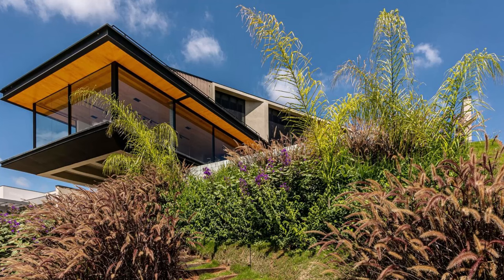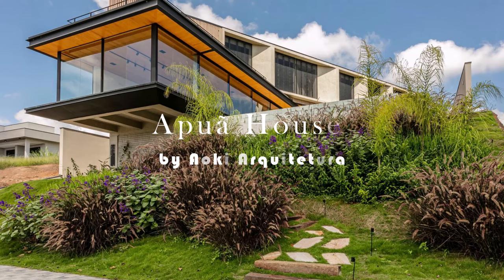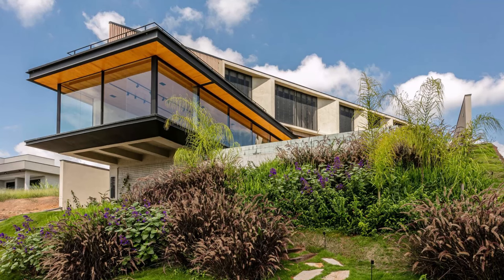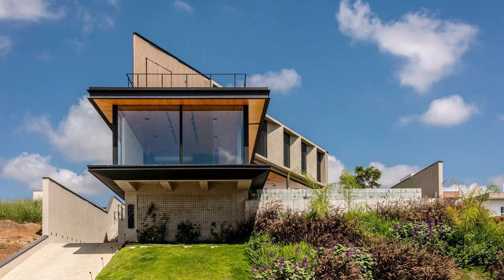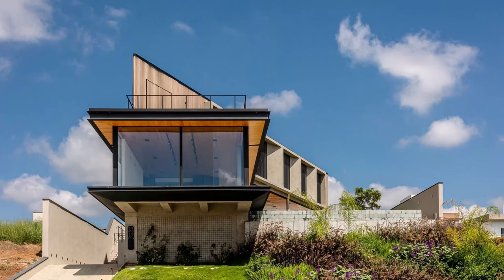The architectural design of the Apuí House Party prioritizes panoramic views, garden space, and minimal disruption to the terrain, positioned on a plateau to maximize views and garden area. The design prioritizes minimal disruption to the original terrain profile with only one intervention to create a basement below the plateau level. This basement houses technical areas and the garage, allowing the main plateau to remain largely untouched.